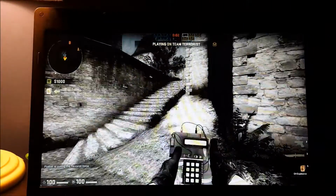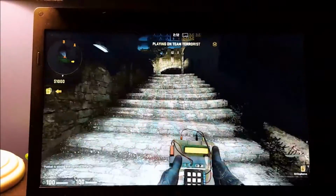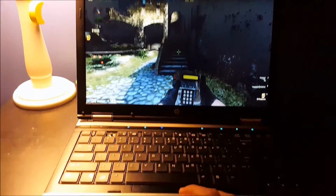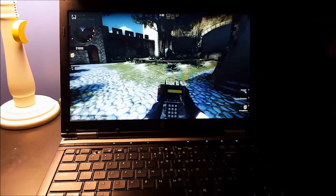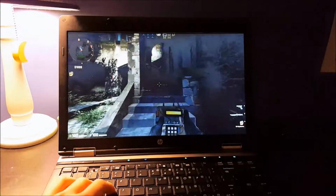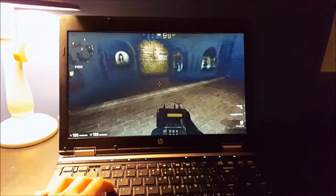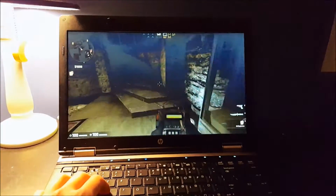I gotta get the terrorist. I think I have skins on terrorist. Alright, the mouse sensitivity sucks because I haven't set it. Let's see, watch this. Yeah, that's pretty good. Anyways, we're getting 20 FPS, which is playable. I wouldn't want to play like this, but it's possible. This mouse is really annoying me. I'll have to change that for the next one.